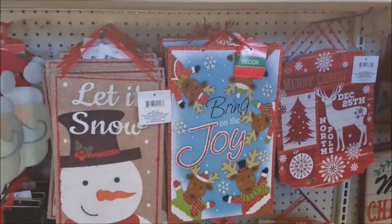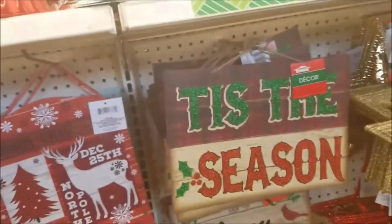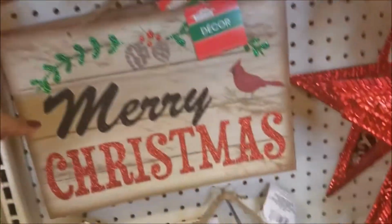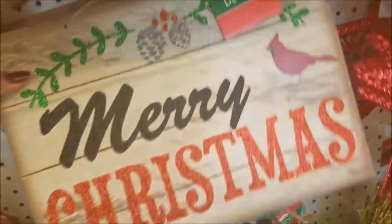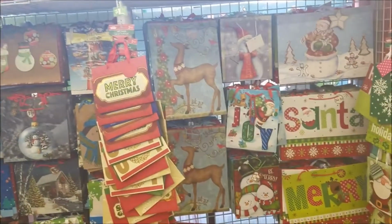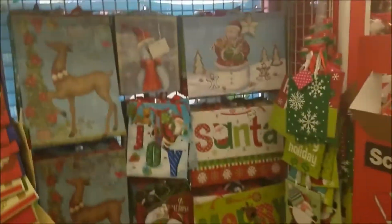Look at these wall plaques. The amount of DIYs that one can do with these beautiful plaques. Look at that. I love them all. And then, oh, the gift bags. Oh dear, the gift bags. There's so many DIYs you could do with these beautiful ones.